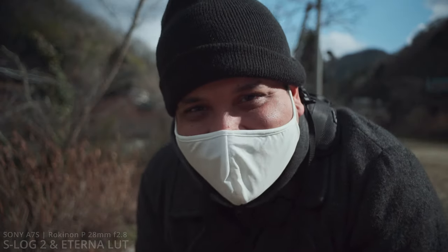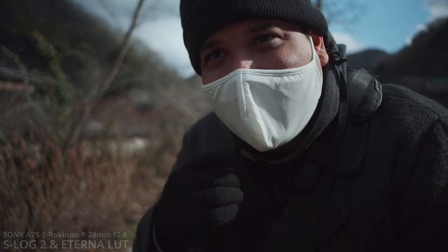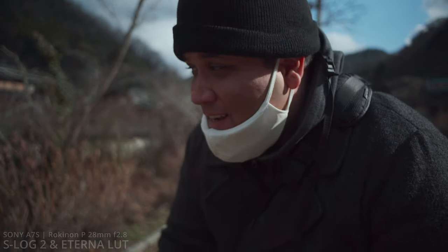You guys, JP Tech here, and I'm out here in the Shionoe Mountains in Kagawa. Now, let me take off this mask, see if you can hear me a little better.